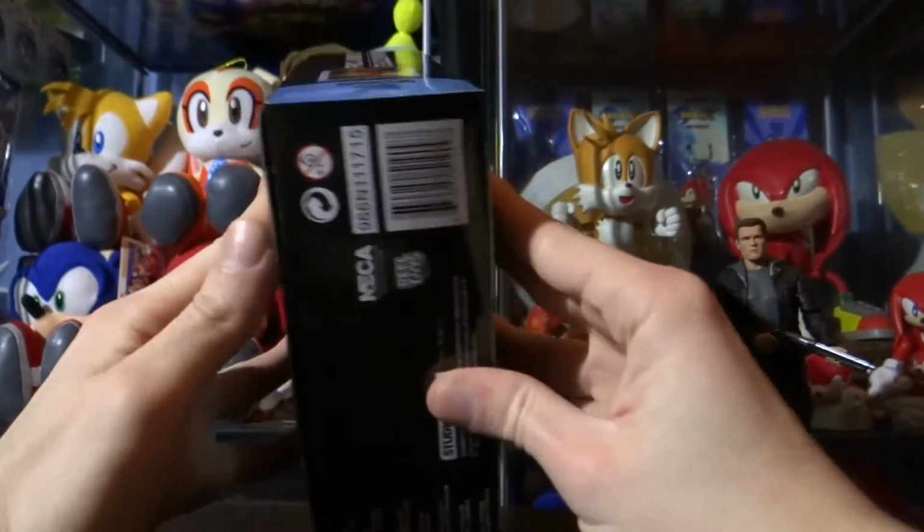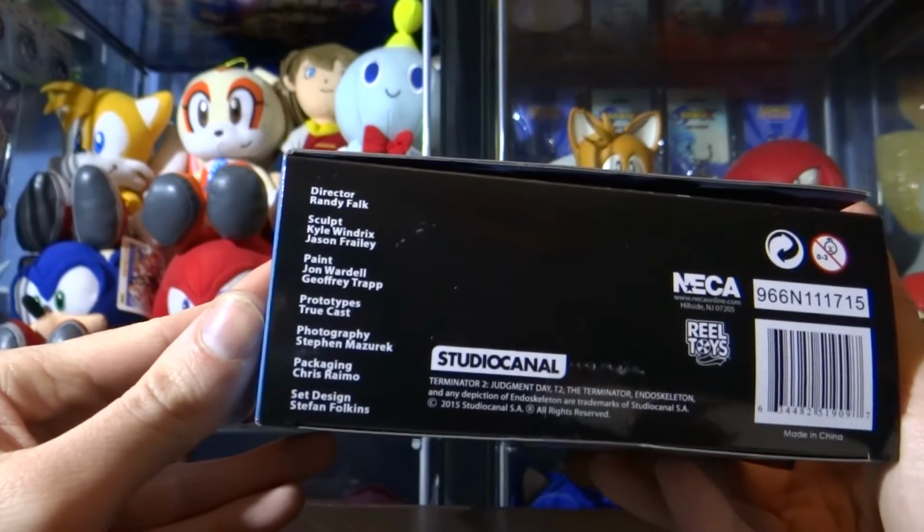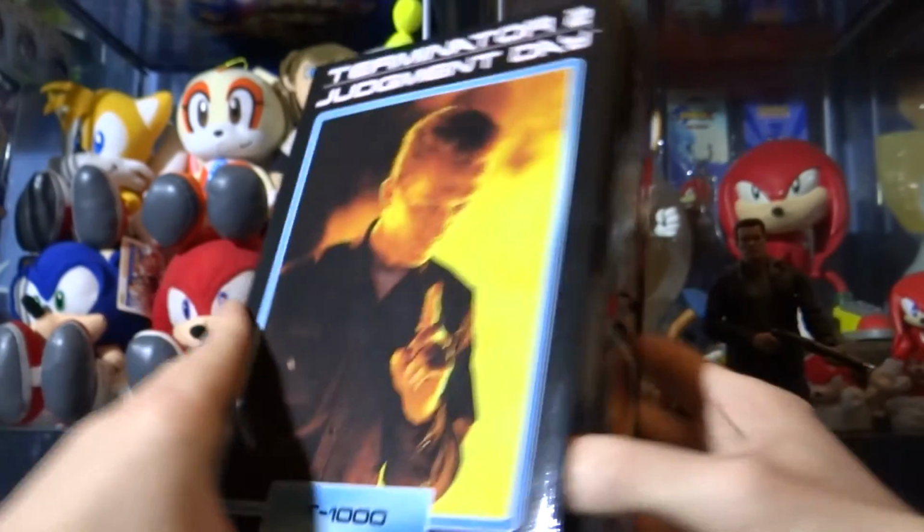So anyway, nothing pretty much to say. The bottom bit, sculptors, the paint job, the prototypes. So let's open the box.